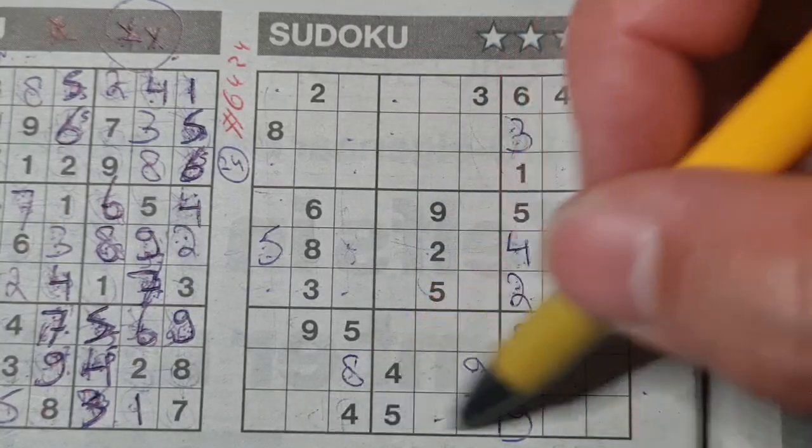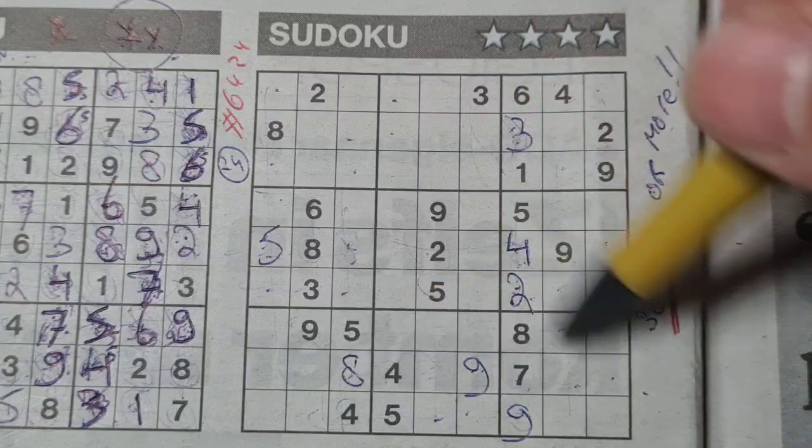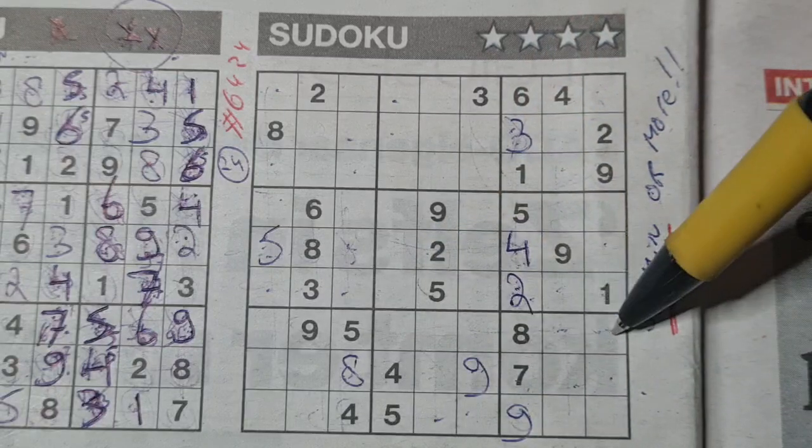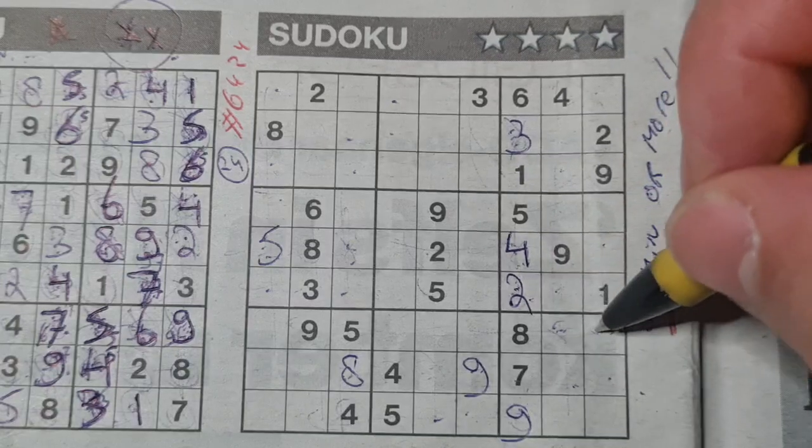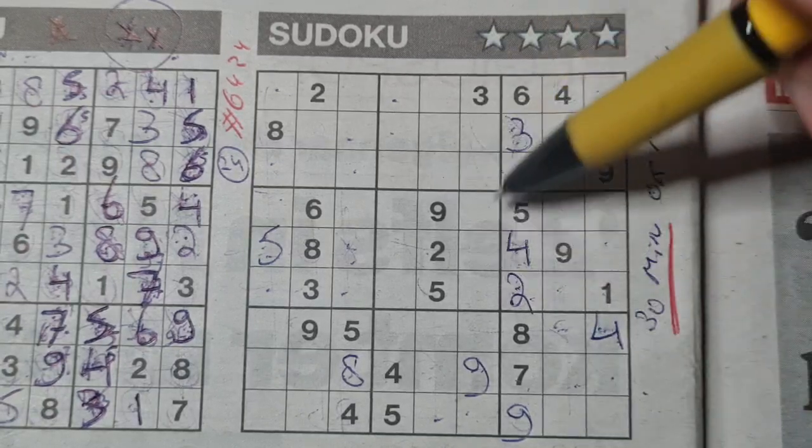5, 5, 4 in the last row, 4 in the row above. So in that row, the only two places left for the 4 should be here or there. We see a 4 in this column, no 4 there, 4 should be there.